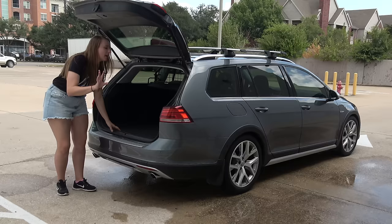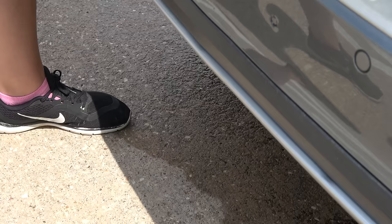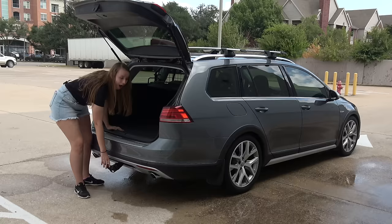Okay, here we go. The swivel hitch hides from view when you're not using it. But to use it, you just pull up right here. Boom. And then to put it away, pull up again.